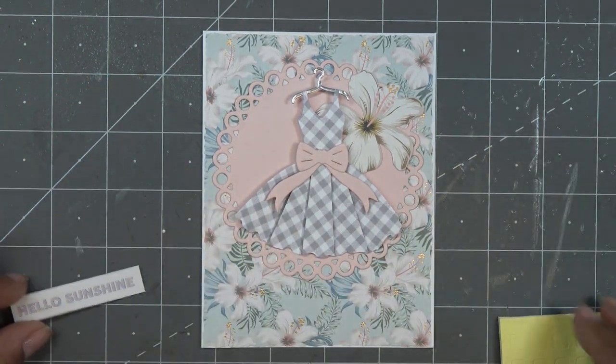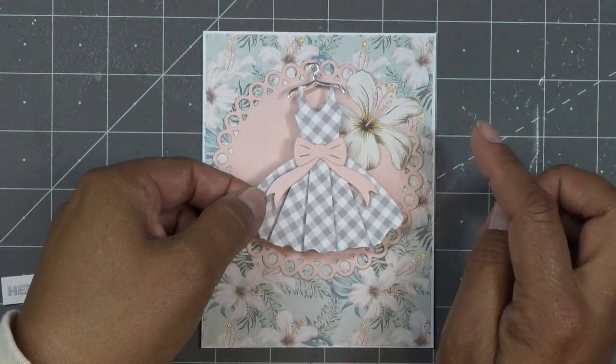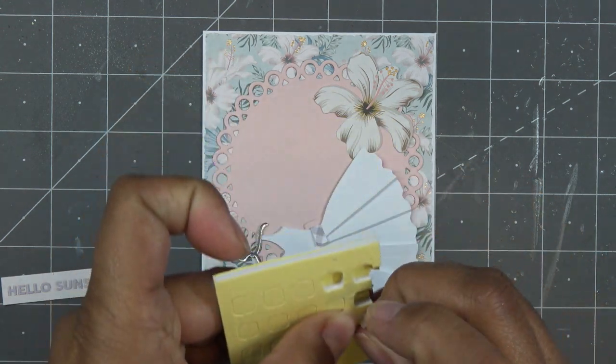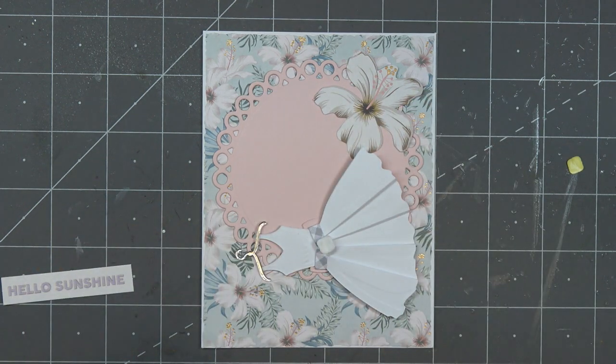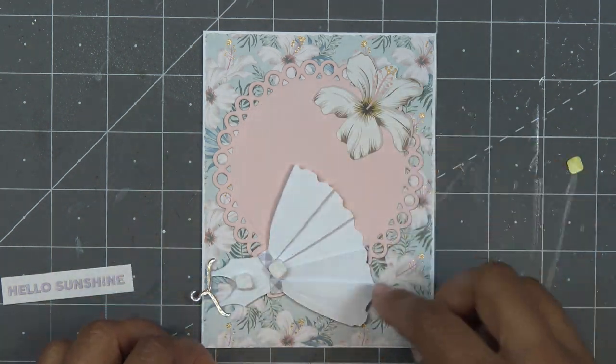And I think I will dimensionalize pretty much all these things. So let me see. Because I like the way that looks, but maybe a little bit higher up. So I'm just going to take a bunch of little dimensional adhesives. And I'll place one right here just to help me close the little dress there. Put one up here. Put a couple on these edges. So I'll be right back.